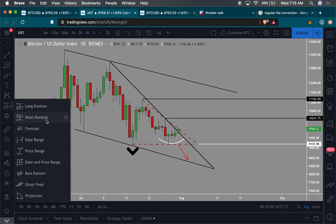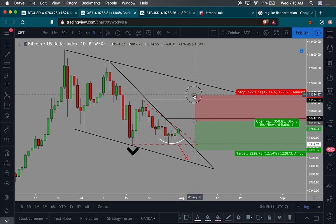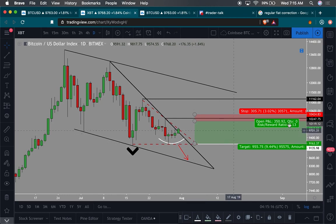So now your R becomes like this. Okay, so if we're buying it like that, right, this would be your R. Look at that. Your R is 3.13.